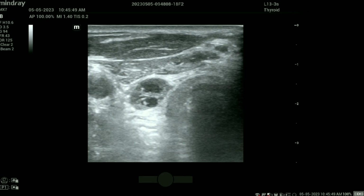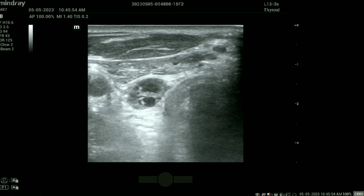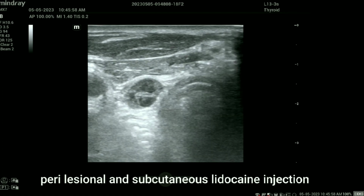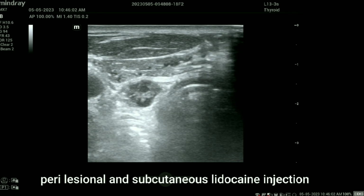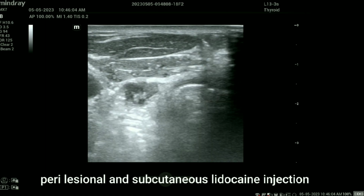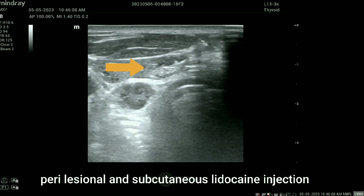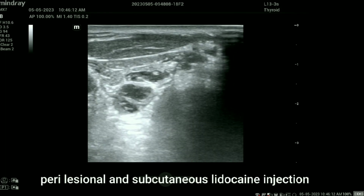For pain control, lidocaine was utilized around the lesion and the subcutaneous tissue. Between 3 to 5 ml of lidocaine, 2% was utilized. This was carefully injected around the lesion. This has been shown to have significant efficacy at mitigating discomfort and pain during the radiofrequency ablation procedure.